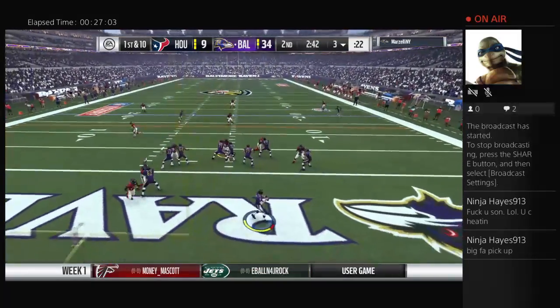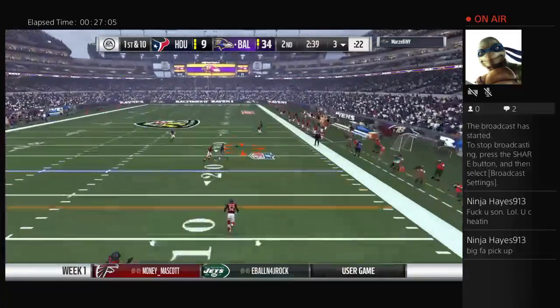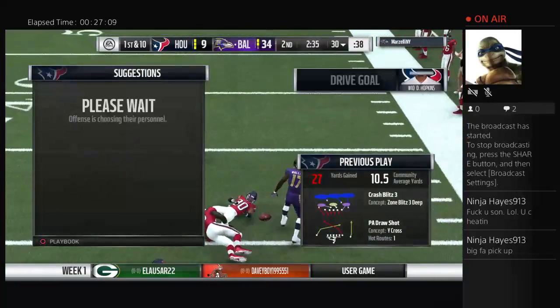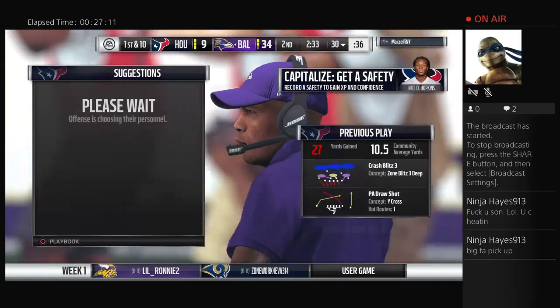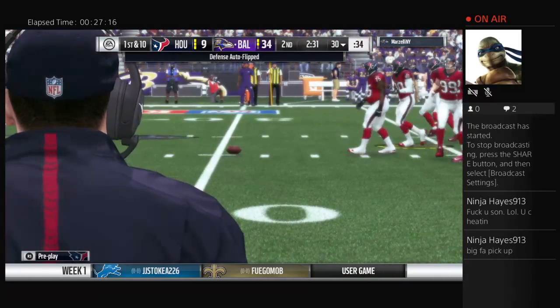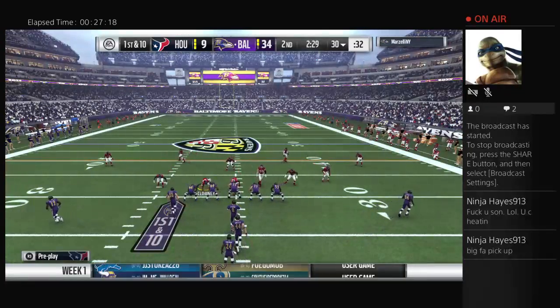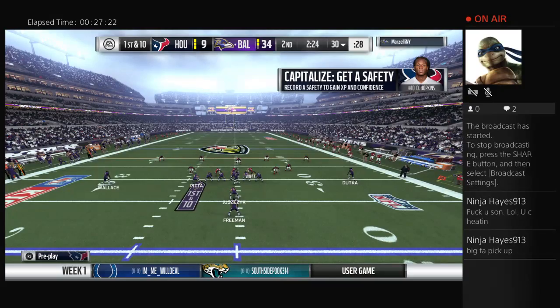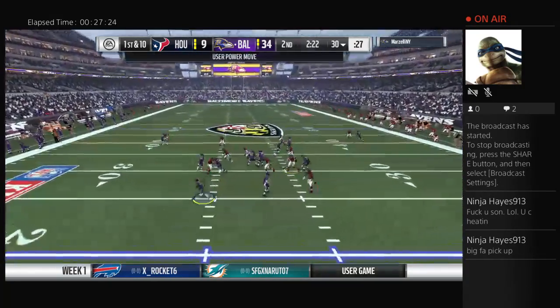Following the interception, Cousins sliding out of the pocket. And he finds a man with a crossing route. And he's going to get this one all the way up to the 30. A very solid gain of 27. Looked like the defense put pretty good pressure on him, but he's able to flush out to his right to try and evade people. On the run, had to get on his horse. Still accurately throws a nice pass for a first down.